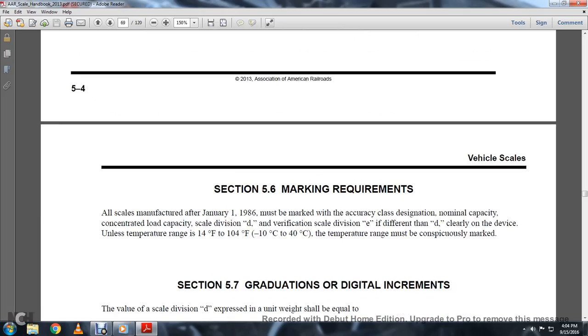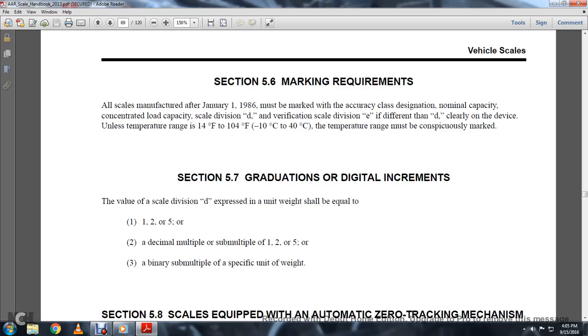Section 5.6 Marking requirements. All scales manufactured after January 1st, 1986 must be marked with the accuracy class, designation, nominal capacity, concentrated load capacity, the scale division d, the verification scale division e, and the temperature range of the device, if other than the range of 14 degrees Fahrenheit to 104 degrees Fahrenheit. The temperature range must be conspicuously marked.